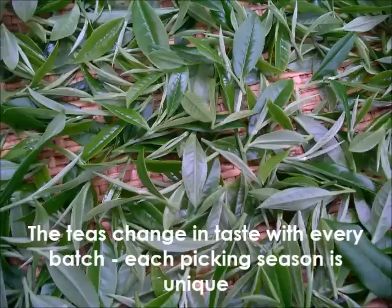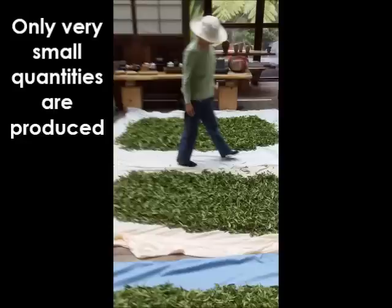So it's just an extraordinary thing, and it really shows you how close the topography, the actual location where the plants are growing, is affected by everything that goes on around it: the weather, whatever's happening in the volcano, whatever other things are happening under the soil, how much sun, how much rain. All of those things are going to affect the way that the tea actually tastes, which is fantastic.